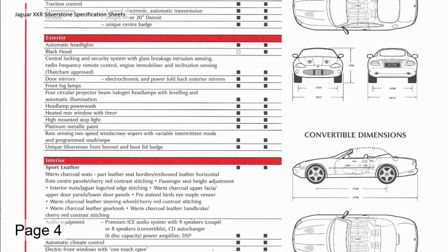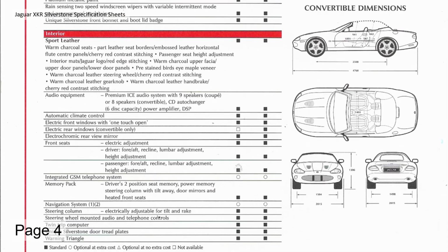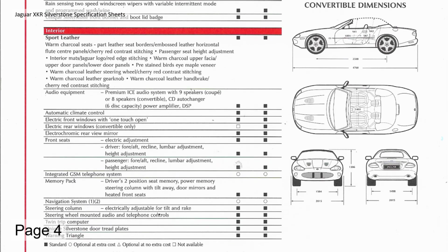The interior then. On the right hand side you get all the dimensions if you want to look at the size and length of the car, which is standard Jaguar, to be honest, except the height. It's 10mm lower.